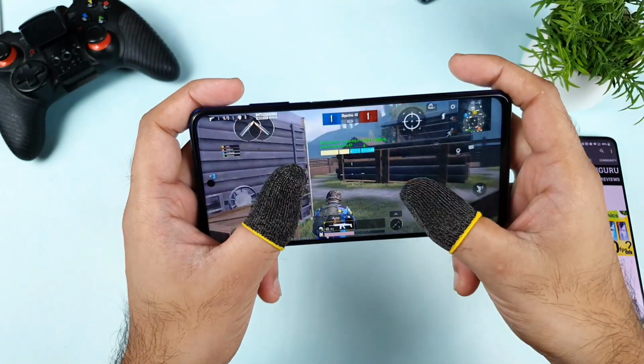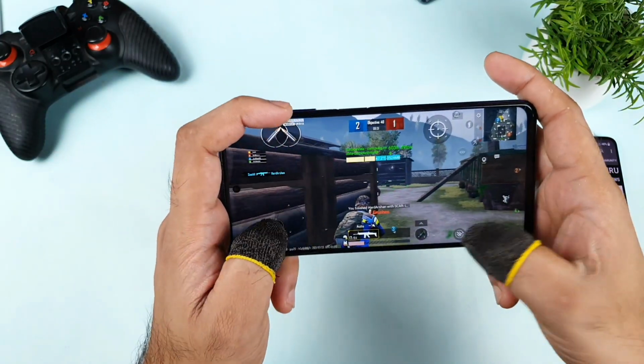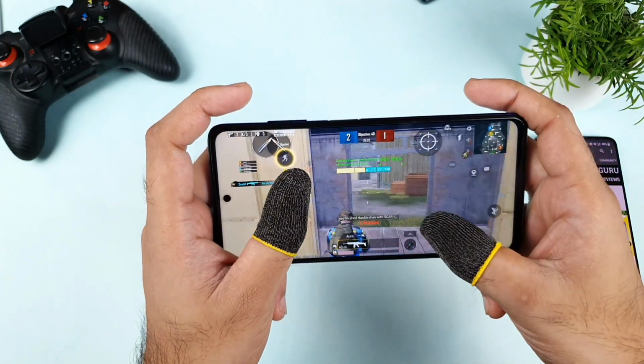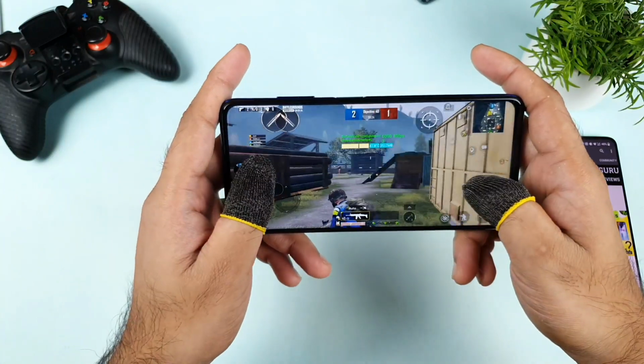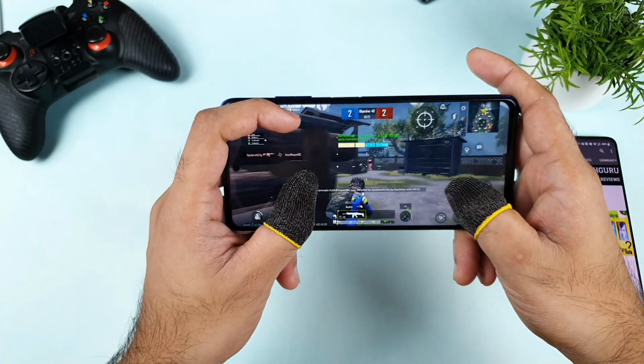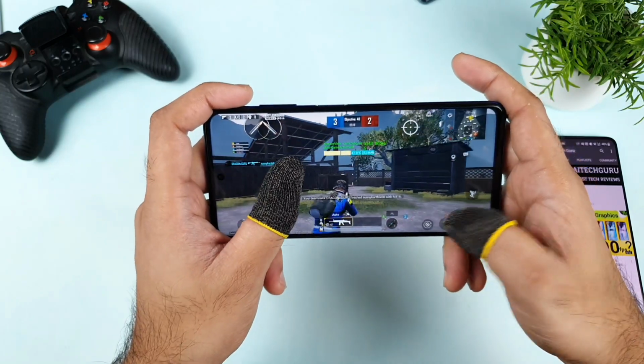As you can see, another thing is that the weight of the phone also matters a lot. The weight of the phone is slightly more, a little bit, but not much. And you do have the dual stereo speaker setup as well. That's another good advantage. In terms of the dual stereo speaker setup, you do have a really great advantage.